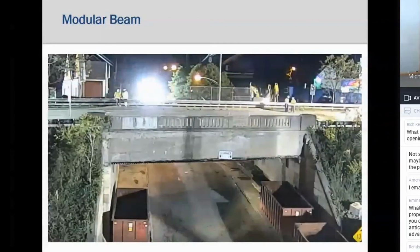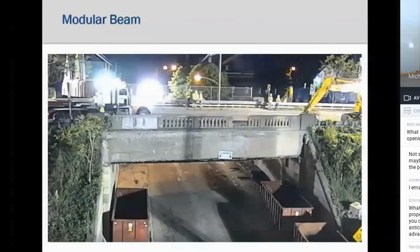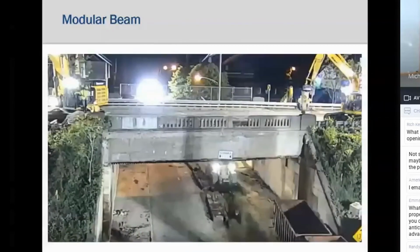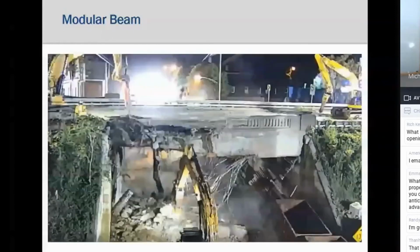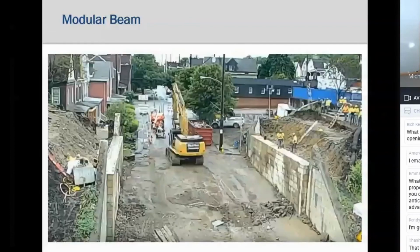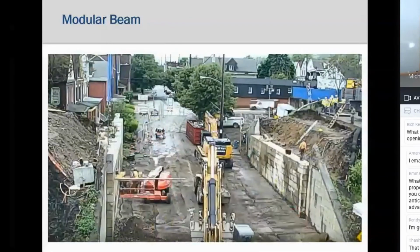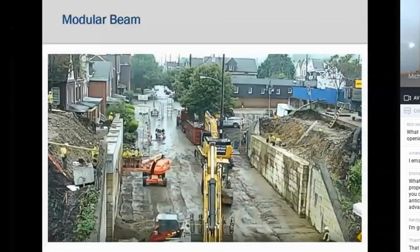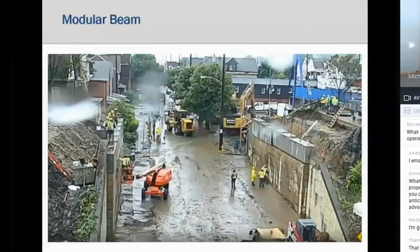This video shows a great accelerated bridge construction project. They come in on Friday night and they start unstitching that bridge and tearing it down. Cleaning up the mess, the next morning they start building up the stems to that abutment wall. They had to deal with some weather issues.